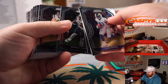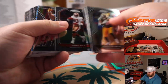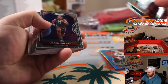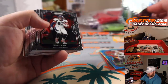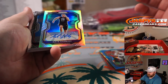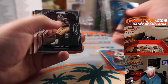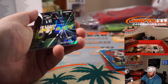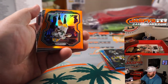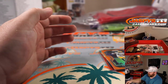Cam Akers for the Rams and Michael Pittman for the Colts. Derek Carr, Blue Wave to 199 for the Raiders. Mark Schoenau. And Nate Stanley is our second auto, rookie silver auto for the Vikings, Sean Morris. A.J. Dillon for the Packers. Instant Impact, Jalen Reagor for the Eagles, Brandon Sturm. Devontae Adams to 249 for the Packers. Jeff Woods and J.K. Dobbins for the Ravens.